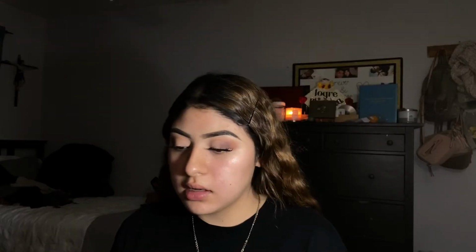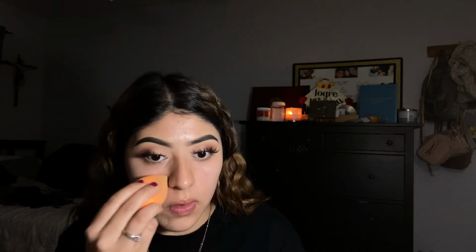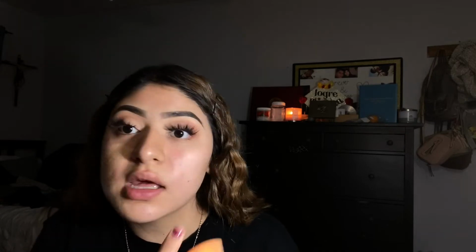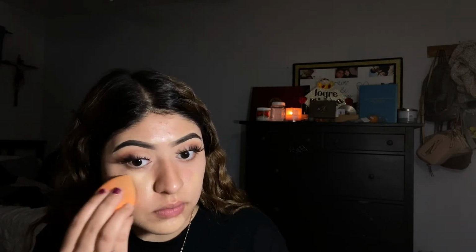I'm gonna use the Estee Lauder foundation if I can remember where I left it. Oh, it was right in front of me. I think I'm gonna use this brush. I mean, this sponge. Okay. I really love this foundation because I feel like it gives me a lot of coverage, especially since I have pimples all the time and I have a lot of redness.